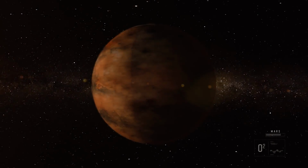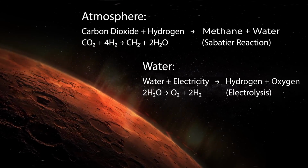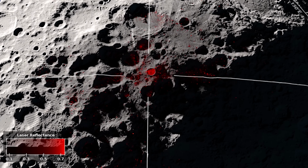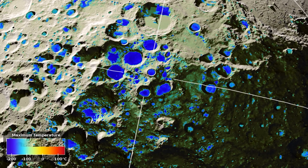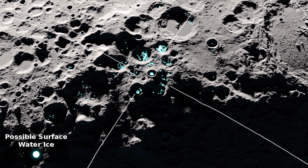On Mars, oxygen can readily be acquired from the CO2 atmosphere, or from water, and there's enough of both to serve a growing settlement's needs practically indefinitely. Water ice has been discovered at the lunar poles, but only in small quantities in difficult-to-access locations, so using it for oxygen would be costly.